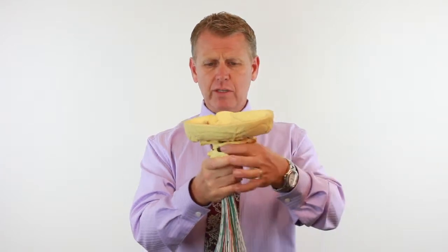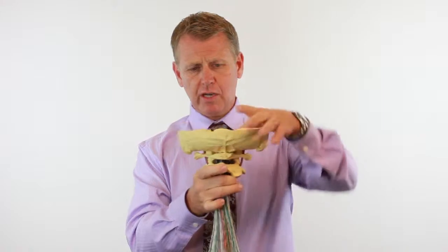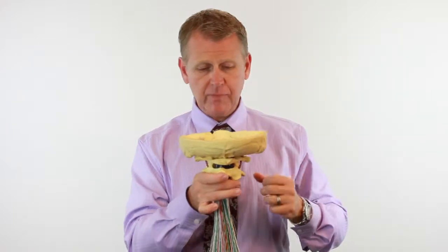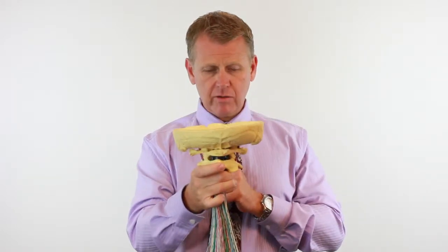Now the other thing that happens is important. The head sits on top of these two bones. Anywhere one of these bones go, that head has to go with it. It doesn't have any choice because it sits right on top of the first bone. Well, the brain sits in here, obviously. Brain's design, it's got to be level to work right. It has its own reflex called the righting reflex.